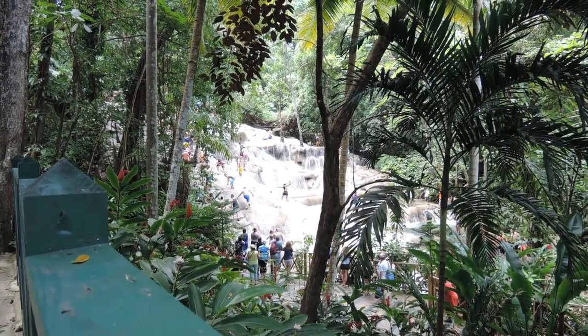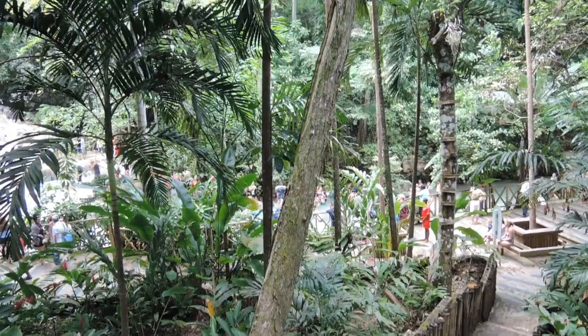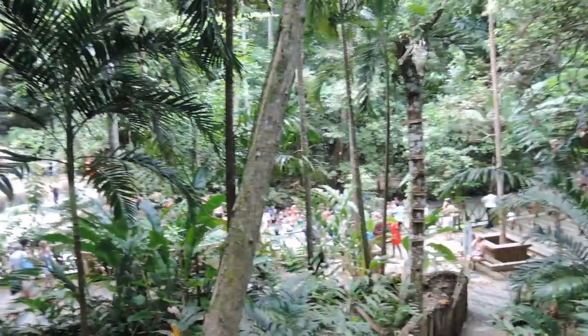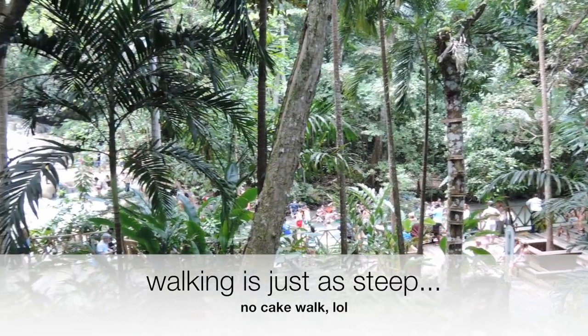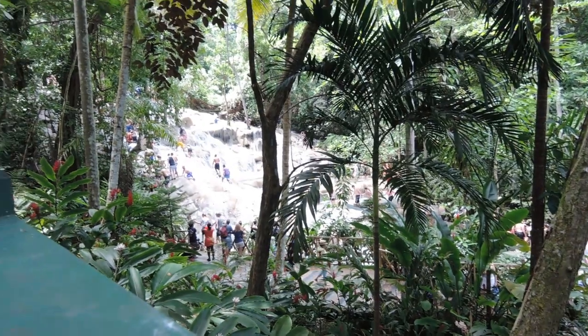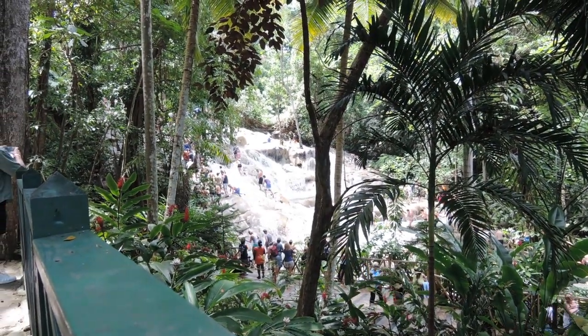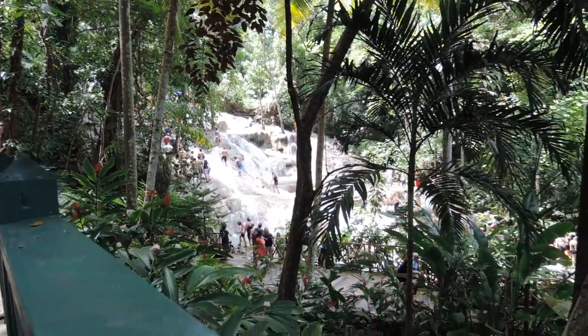I know, it's pretty steep. We decided to go on the walking trail because that looked insane. I didn't want to be tied to all those people. Honestly, I don't see how some people do it. There's no way. If you're out of shape or short, this is not for you.